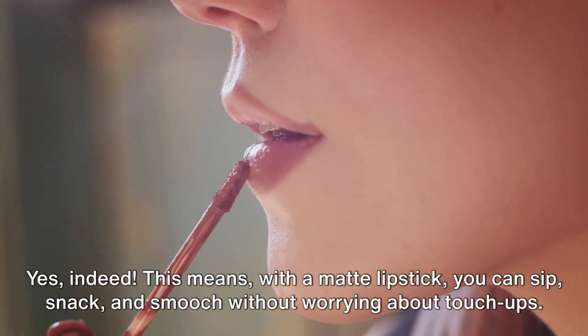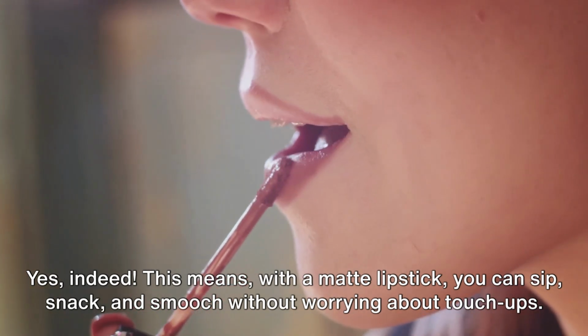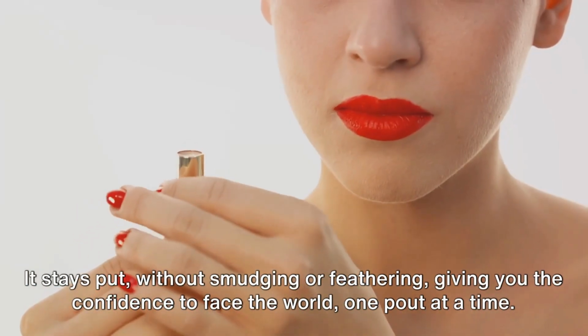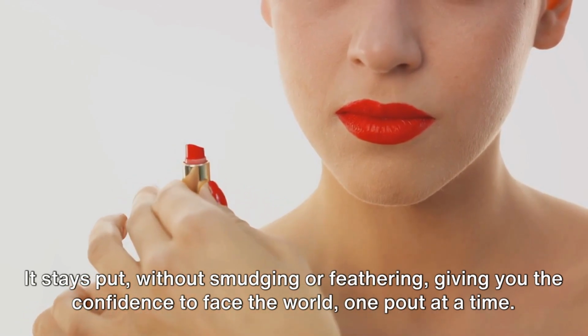Yes, indeed. This means with a matte lipstick you can sip, snack, and smooch without worrying about touch-ups. It stays put, without smudging or feathering, giving you the confidence to face the world, one pout at a time.